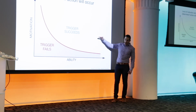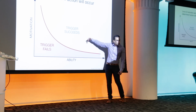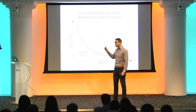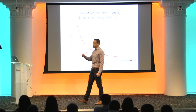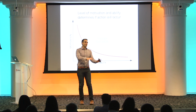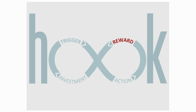However, when the user has sufficient motivation or the ability is easy enough to do, when the trigger is present, the behavior will occur every single time. Online, offline, your behavior, your spouse's behavior, your children's behavior, your customer's behavior always needs to have these three basic elements at the same time for any behavior to occur. Okay? There's a lot more science and research and examples in the book, but I'm running out of time, so I want to move on to the next step of the hook, the reward phase.